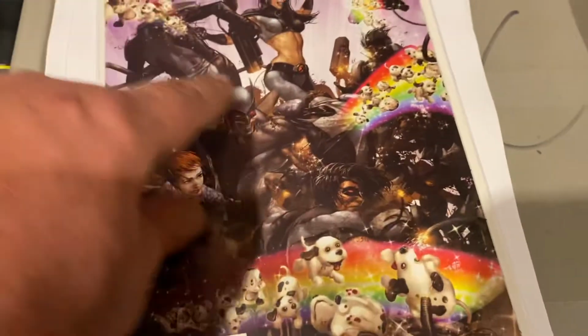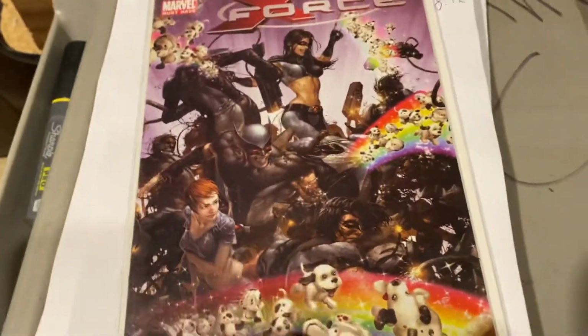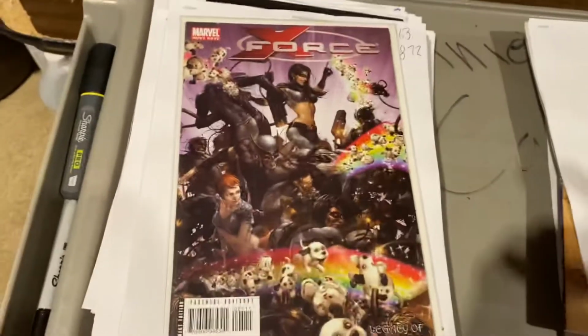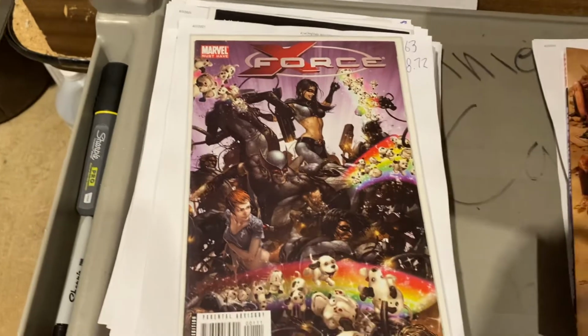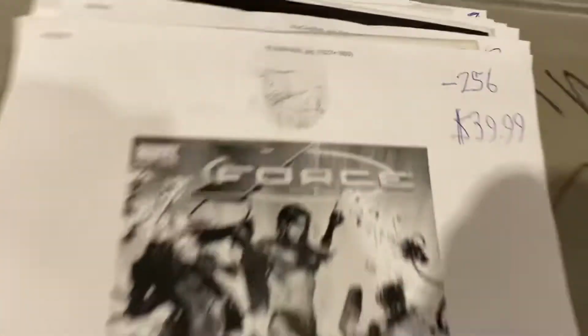X-Force must have. It has 1, 2, and 3 of X-Force. Guys, they replaced all of the blood from the first printing with puppies and rainbows. How is that not something you do all the time? They need more bloody covers just so they could do reprints with puppies and rainbows. That's all I ask, is more puppies and rainbows replacing the blood spatter. Yeah, $39.99. Look at that. That's awesome.